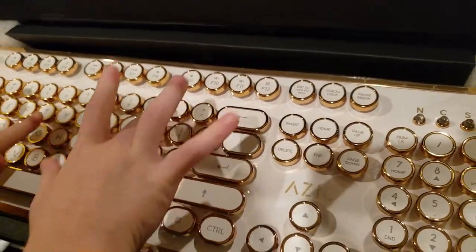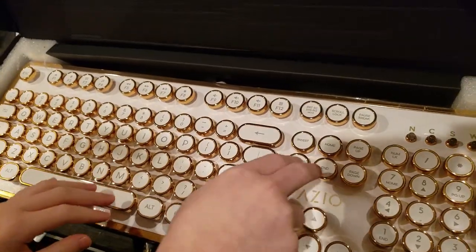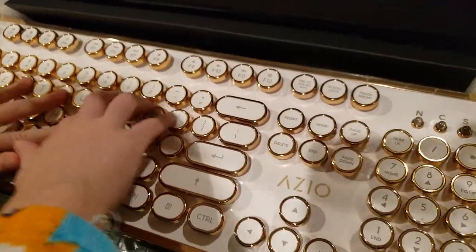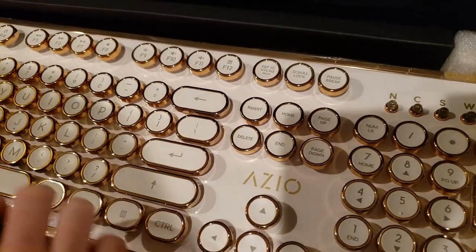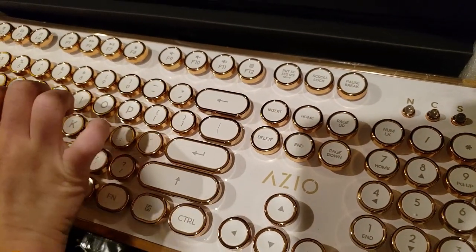I love it. It's pretty, right? It's very pretty. I want it for myself if I need it, a big keyboard. Okay. So my son, my daughter, and my wife approve, and I love it. I just totally love it.